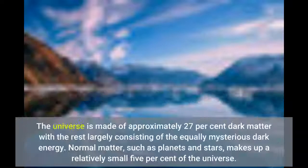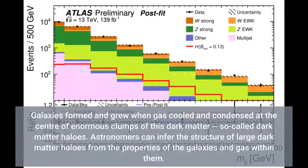The universe is made of approximately 27% dark matter, with the rest largely consisting of the equally mysterious dark energy. Normal matter, such as planets and stars, makes up a relatively small 5% of the universe. Galaxies formed and grew when gas cooled and condensed at the center of enormous clumps of this dark matter, so-called dark matter halos. Astronomers can infer the structure of large dark matter halos from the properties of the galaxies and gas within them.